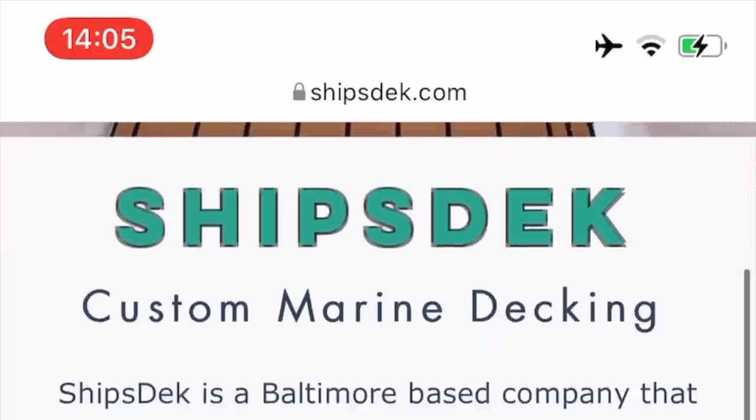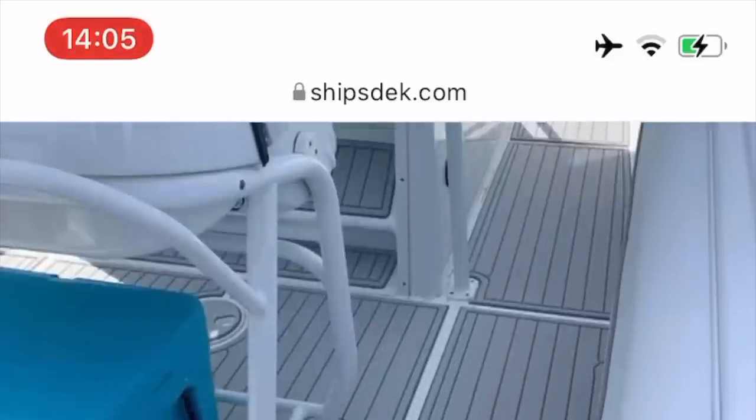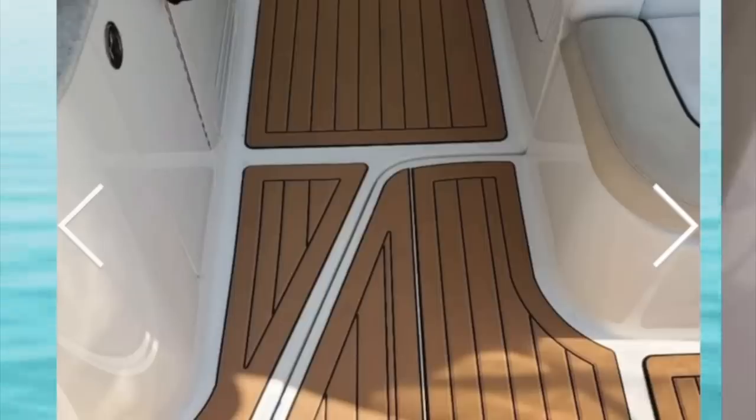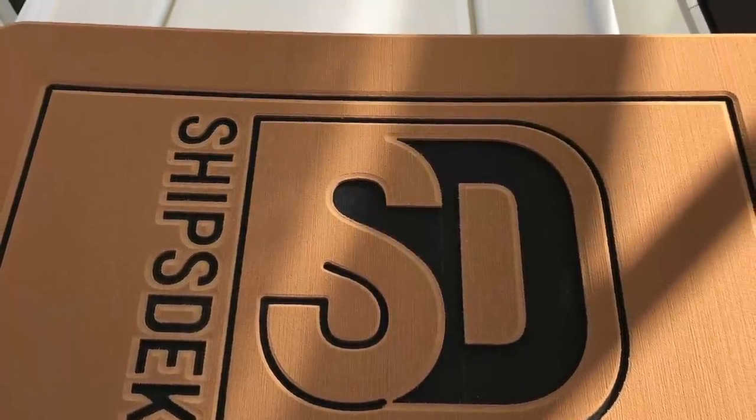In the end, we found this amazing company called SHIPSDEK, who specialize in custom marine decking. They offer high quality closed cell cross-linked PE foam marine decking, and our choice was to go with a 6mm natural teak look. What we got here?